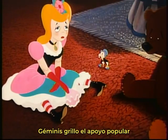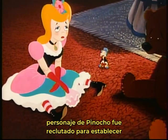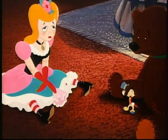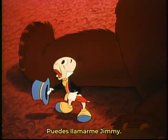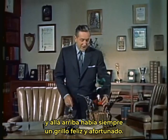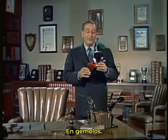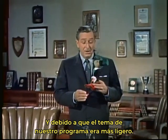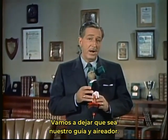Jiminy Cricket, the popular supporting character from Pinocchio, was recruited to set the lighthearted tone for Fun and Fancy-Free. "Jiminy Cricket. You could call me Jiminy. Whoops. Sorry." And if there was ever a happy-go-lucky cricket, it's Jiminy. And because the theme of our show is on the lighter side, we're going to let him be our guide and narrator.